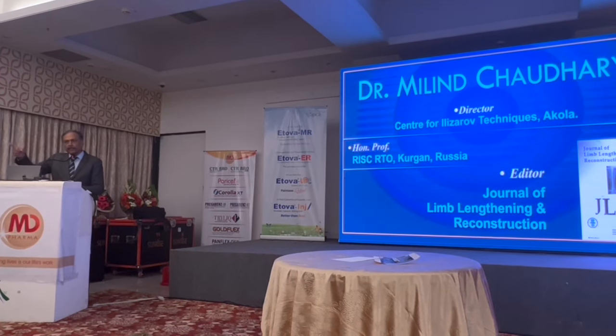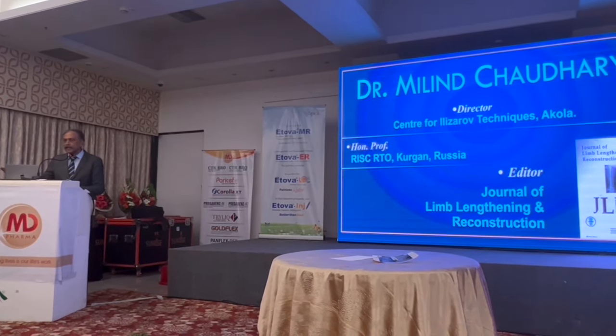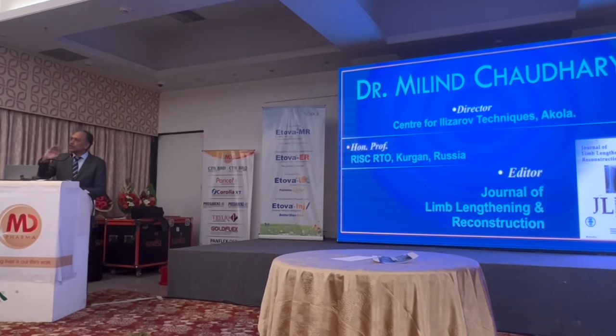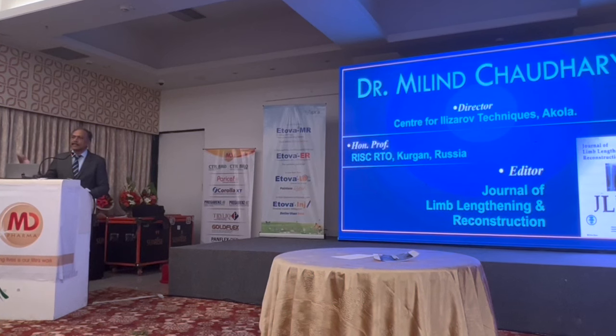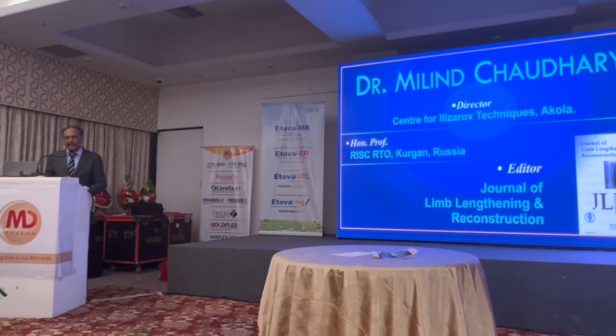So that comes after a few years if your patient is really demanding. If the acetabulum is good, you can do a CAM osteoplasty. This way, you can defer arthroplasty until the fifth or the sixth decade.